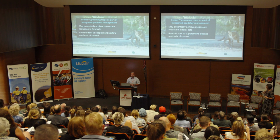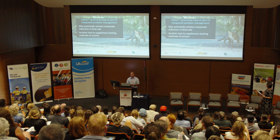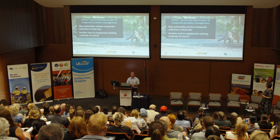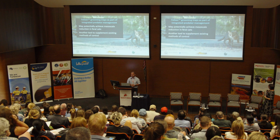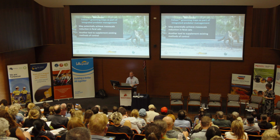So overall, it's looking at the moment like there's real potential in the use of Felixers to achieve meso-scale feral cat reduction in the southern Jarrah forest. Obviously, knocking them down in the first place is only the first step, and we then need to move on to look at how we can sustain those reductions to get recovery in our susceptible native fauna. But importantly, it looks like the Felixers are another tool to add to our toolbox to achieve sustained feral cat control and threatened fauna recovery in the southern Jarrah forest. Thank you.